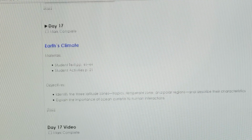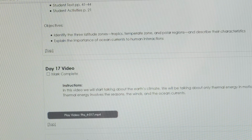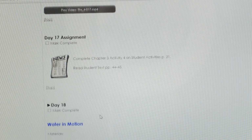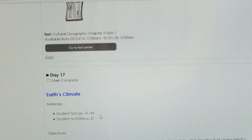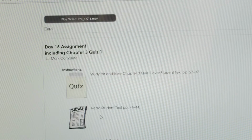And it just kind of keeps going. So here's her next day, here's her activities, and she can mark these complete as she goes through them. So it's just really easy for her to kind of keep track of what she has to do and all of that. And then it will tell her in here, if she's got a test coming up or something, it'll tell her study for chapter test, whatever, and she has a little agenda thing that tells her what is happening on what date, so she can mark ahead on her calendar that she's got a certain quiz or test or whatever.